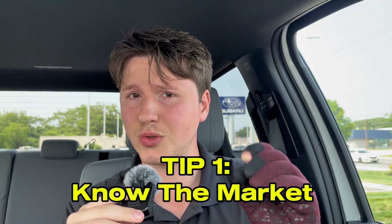First and foremost, before I get into the juicy tips, the first thing you absolutely need to do if you're looking to buy a used car is to do your research on the car you're looking to buy. Basically, what I'm saying is know the car, know what color you want, know what trim level you want, know the mileage range you're comfortable with, know everything about the car you're looking to buy before you step into the dealership.